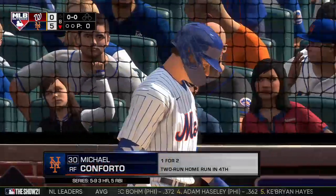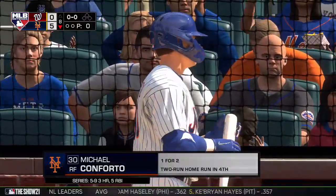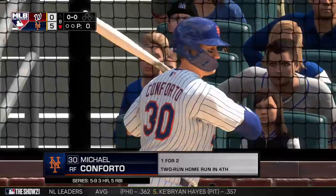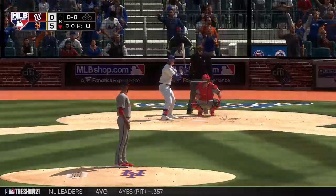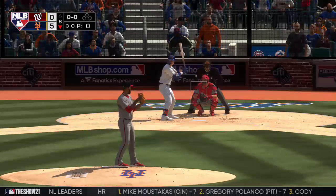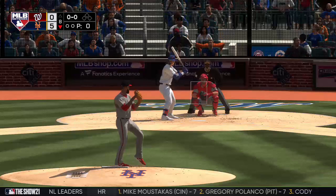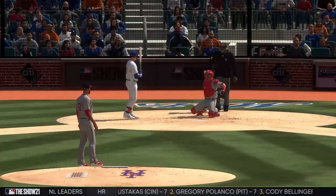Bottom of the inning now, and up next the left-handed hitting Michael Conforto. The right fielder, Michael Conforto. Wheels and deals. Here's the first pitch. A ball and no strikes.